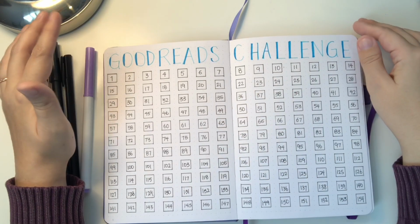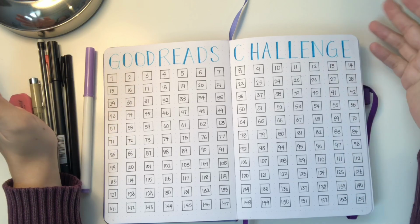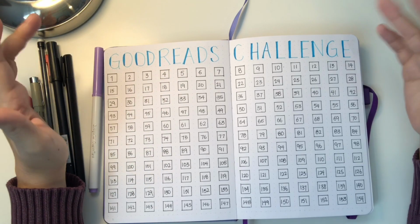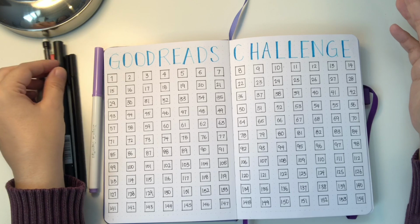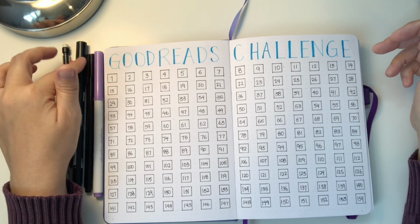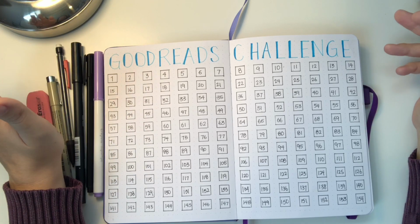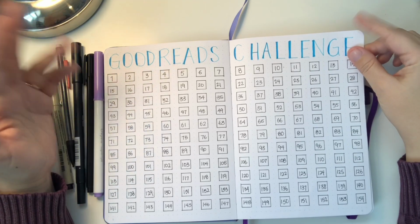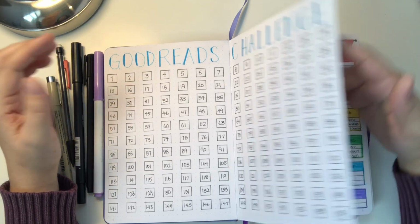The next page is my Goodreads challenge. This had enough spaces to add 154 boxes, so I'm just going to color in each square as I read a book. I just have seen other people doing this on Instagram and like the way it looks, and decided to do one for myself this year. If I get past 154, I'm not sure. I probably won't add in another page to this one, because really this is just to track my goal to get to 150, so it doesn't really matter to me if I read more than 150 and I don't have space for it on here. It's not going to bother me.